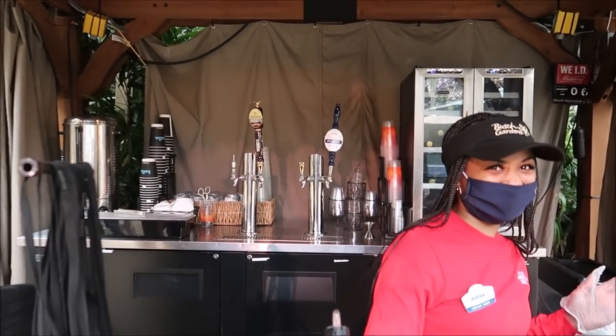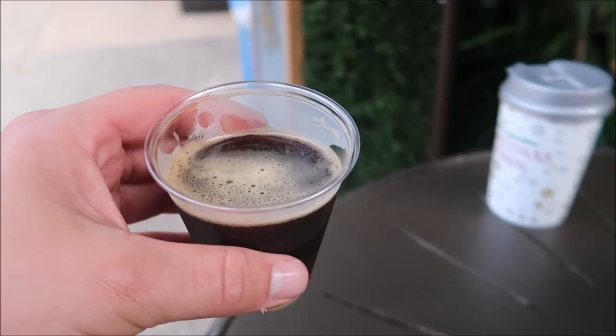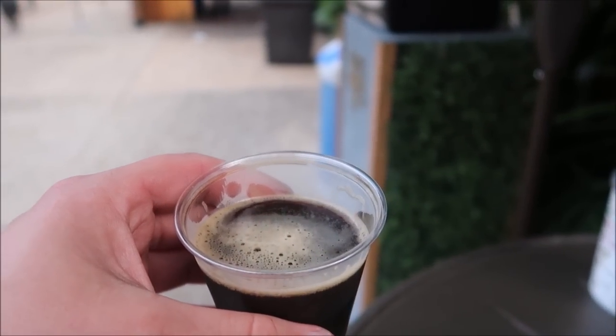Dare I? I do. This is such a crazy little invention. A Hershey's chocolate beer with a shot of peanut butter whiskey. I don't know what to expect. Oh my lord. Why is that so good? It's got such a delicious, delicious taste.